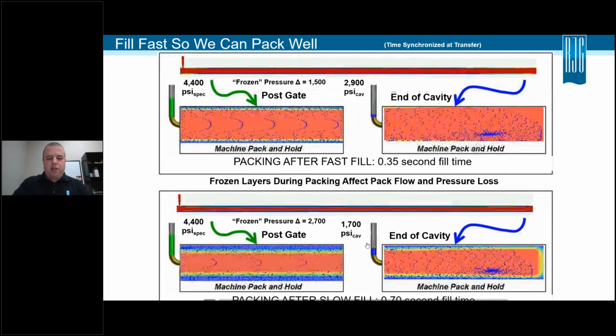Now let's look at the bottom example, where the fill time is twice as slow, 0.35 to 0.7. We have that same 4,400 at the gate, but now at the end of the cavity we only have 1,700. That's because the slower we push plastic, the less molecular alignment the long molecules will get, and the harder it becomes to push. The slower we push it, the less energy transfers down to the end of the cavity. That's just one of the advantages. The faster we fill, the more pressure we can get to the other end of the part, and that could potentially help with warp.